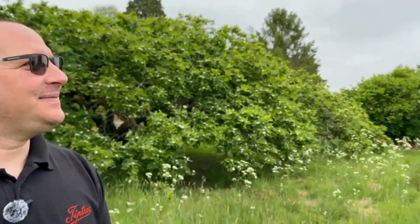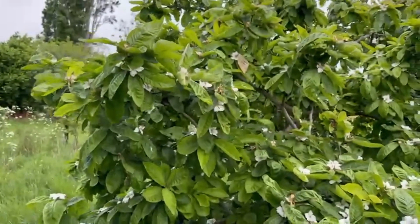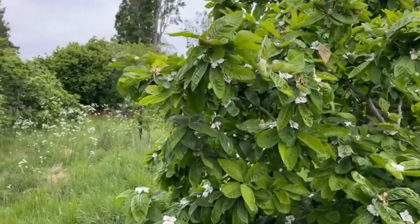That's an interesting point, Dan. You wouldn't grow it if it wasn't popular, would you? True, there'd be no point. Absolutely no point. And it is popular. I know I go on about it, but to me, it's quite an attractive looking tree. It is. I love the blossom. It really is attractive, isn't it?